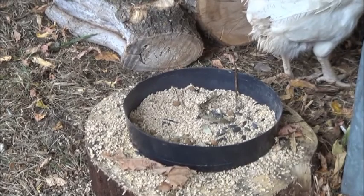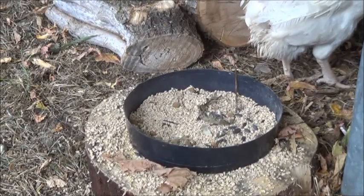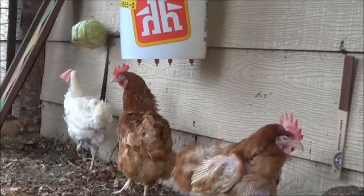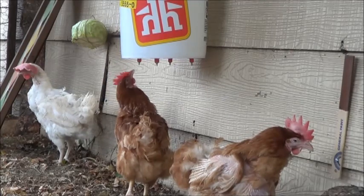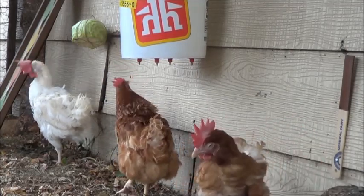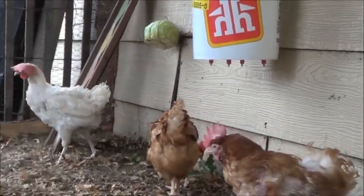Alright, folks, thank you for joining me today. I'll let you know in the future whether or not they actually end up going for either of these options. That hanging cabbage over there, I suppose it might be a little too tall for them. I may retie that on a better piece of string over with the cucumber a little bit later.